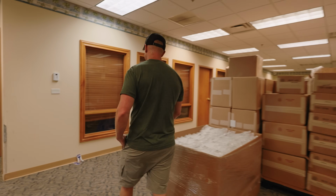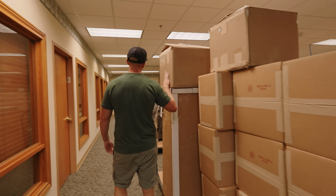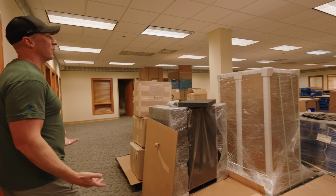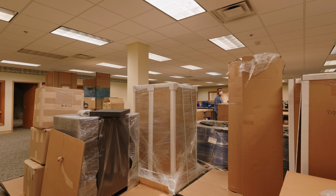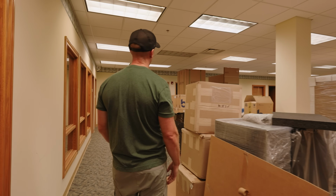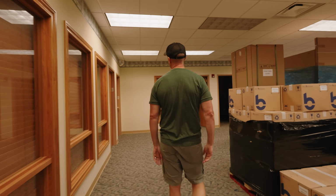But back here, these are all JTR speakers. All this stuff is going to need to have a home, and so what we're going to do is the ceiling's going to come out, it's going to go up. I'll show you an area in the building what this is going to look like, but when we go up, and we go out, these offices come out, we're going to have quite a bit of space.